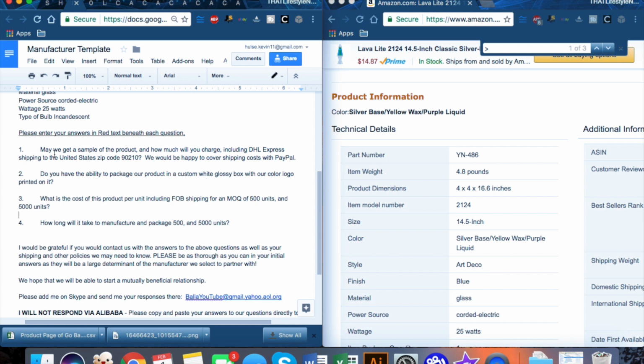The first thing you want to ask: can we get a sample of the product? How much are you going to charge for that sample? DHL Express, shipped to your zip code, and you're happy to cover or split the shipping costs with PayPal. Do you have the ability to package the product in custom packaging with our logo? Because if you're going to private label, you want to make sure that they either have the ability in-house to package your product, or they have a boxing or packaging partner that can do that, so you can do a one-stop shop and not have to incorporate numerous different manufacturers to get what you want as a final product.